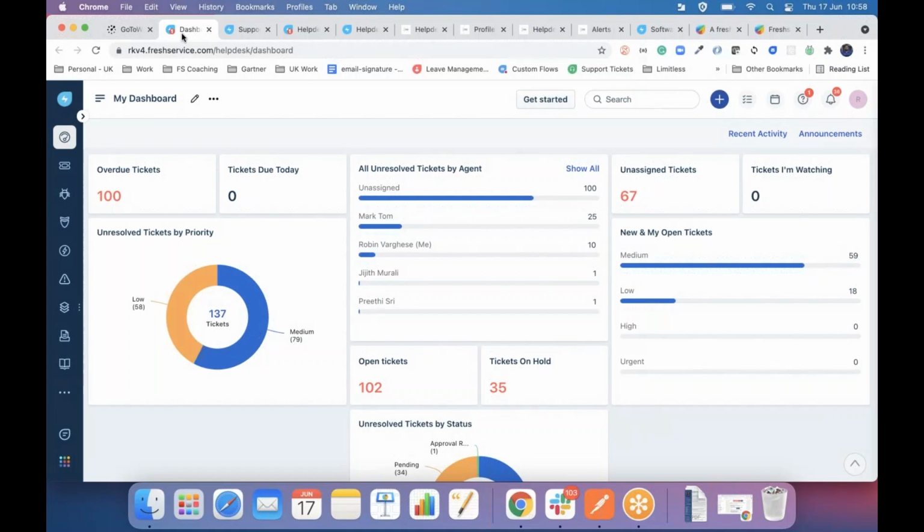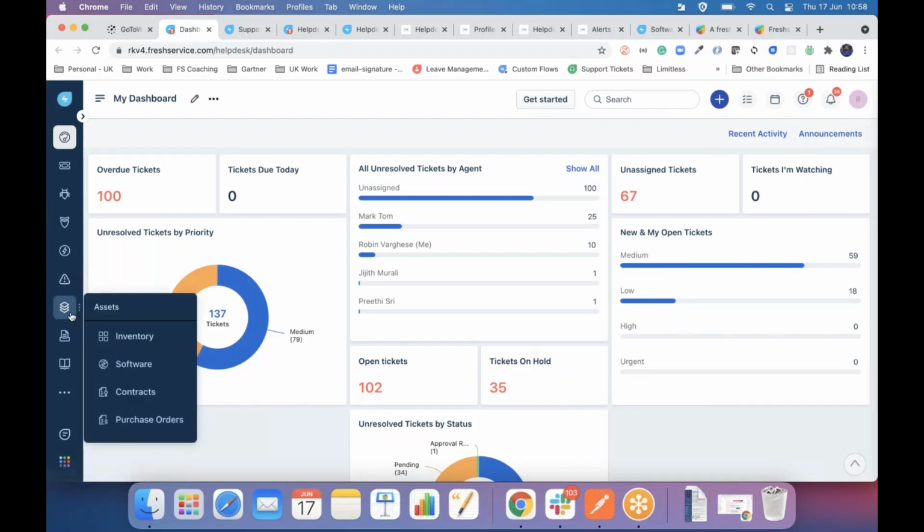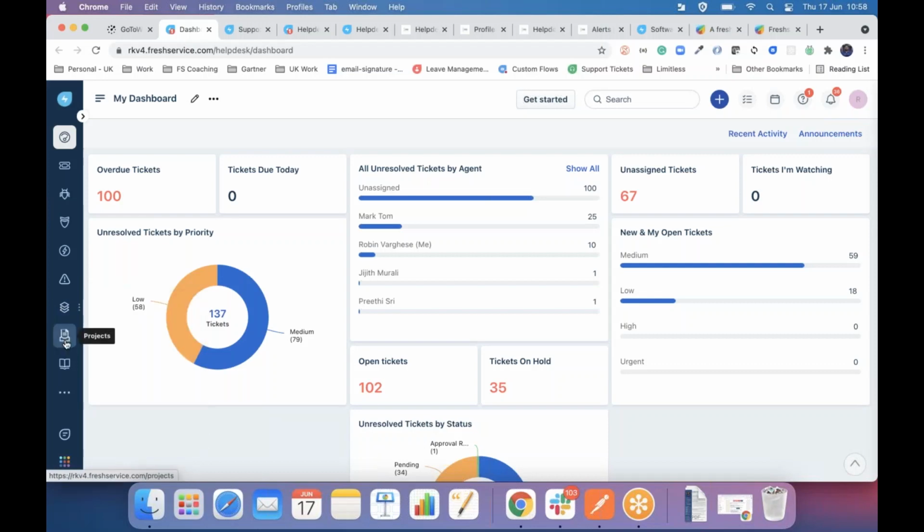We are a fully featured ITSM product with all the ITIL modules that you would expect from an ITSM product, like incident management, service request management, problem, change, release, IT operations management, specifically alert management. We also have a powerful CMDB, project management module, and reporting on top of all this, powerful automation. So we do have all of these modules baked into one single stack.